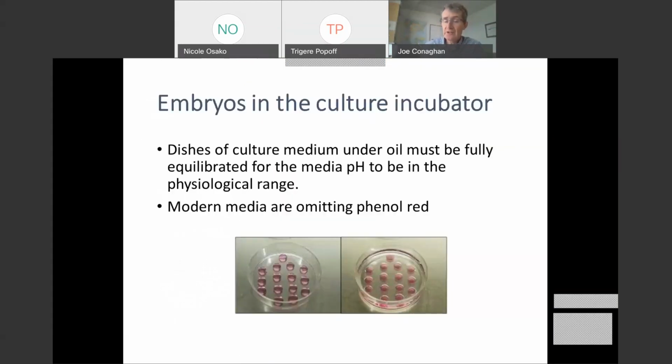Now, continuing with the theme of embryo culture, you see these Petri dishes that I have right here? See how pink they are? Well, in days gone by, we had phenol red in the medium, and as an embryologist, you could see pretty quickly whether or not your media was equilibrated. And for those of you who've been around the block like me a few times, you can tell right away that this kind of purplish color in these dishes means that this medium is not equilibrated.